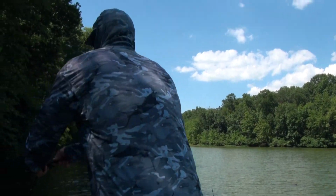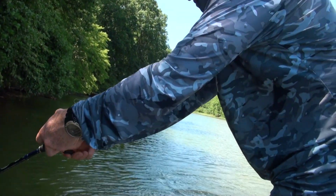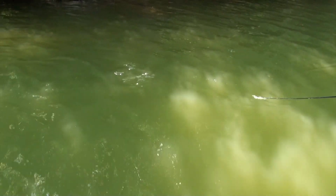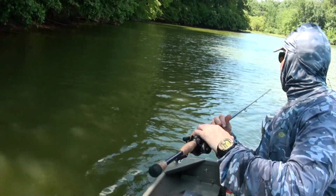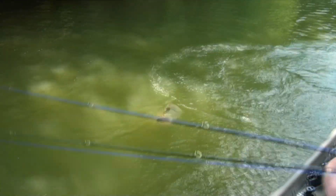I was waiting for that to stop to hit the bottom, and it just, oh, that's a good fish. It never hit the bottom. It just kept going. I was like, that water ain't that deep. That's a decent fish. There's turkey.